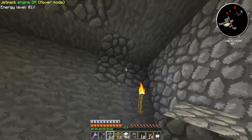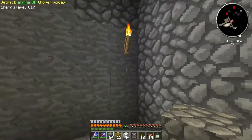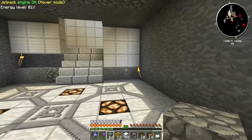That might have been great order. It might have been salvaging some of the ores that are in the walls. And that's cool. Just patch them up when you're done, though.